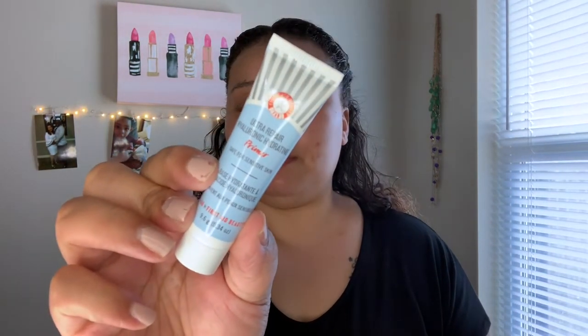Okay, and then this I got in my first Ipsy whenever I just got the bag and I did a get ready with it. But this is, I'll be using the First Aid Beauty Ultra Hyaluronic Hydrating Primer.